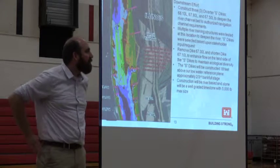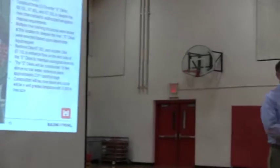I guess just to add to that, once again, I spoke a little bit about this earlier. We're required to avoid and minimize the impacts of our structures. And our environmental partners are telling us, by constructing them in this shape, this orientation, that is going to avoid and minimize the environmental impact of, say, using a traditional wing dike right off of the bank. That is the absolute reason why we're using these structures, because we're required.